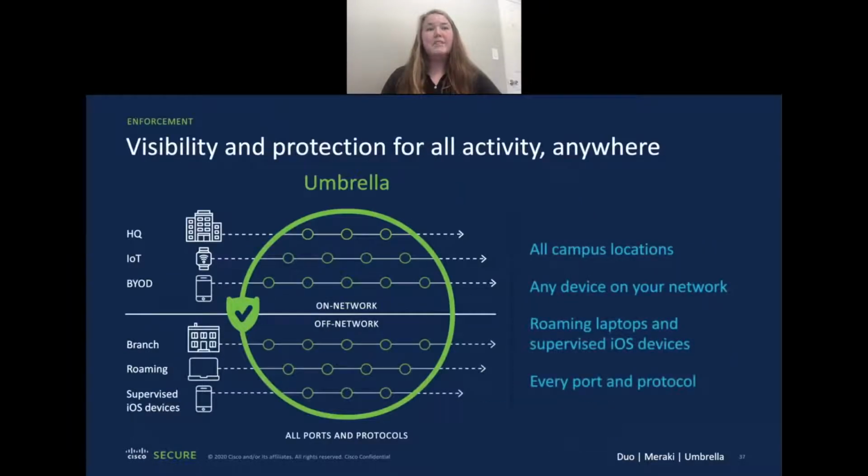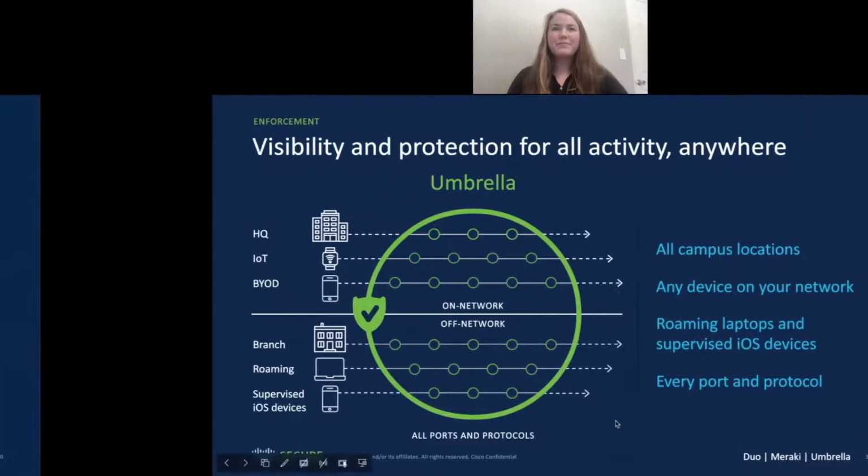Umbrella provides visibility and protection for all of that traffic that I just mentioned, and we provide the visibility needed to protect all internet users across all of your campus locations. We want to provide a unique visibility into all of your traffic and allow all of your users to be protected wherever they go. And this helps me transition to our next speaker, Ganesh, who's going to talk about Duo.